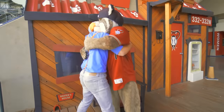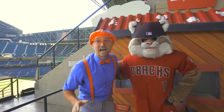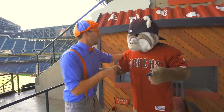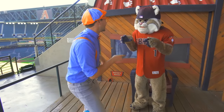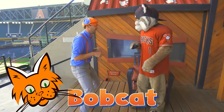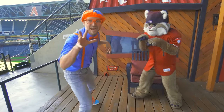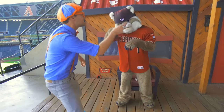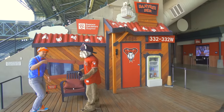I want a hug! Whoa, this is Baxter, and Baxter is the mascot for the Diamondbacks. Whoa, and what are you? Oh, this is a bobcat! Are you a bobcat? No. Meow! Ooh, is this your house, Baxter? Whoa, it's really cool. Check it out.